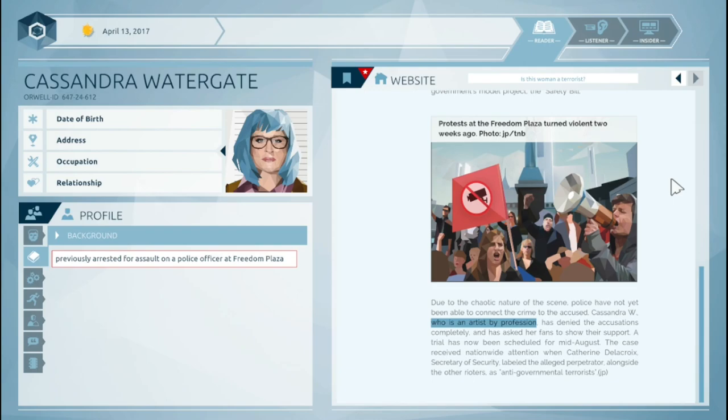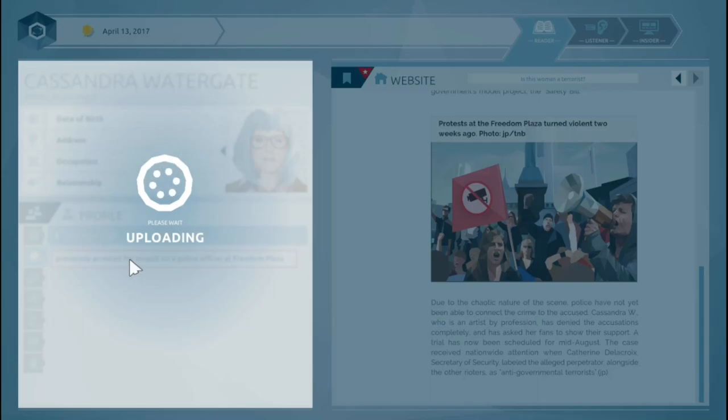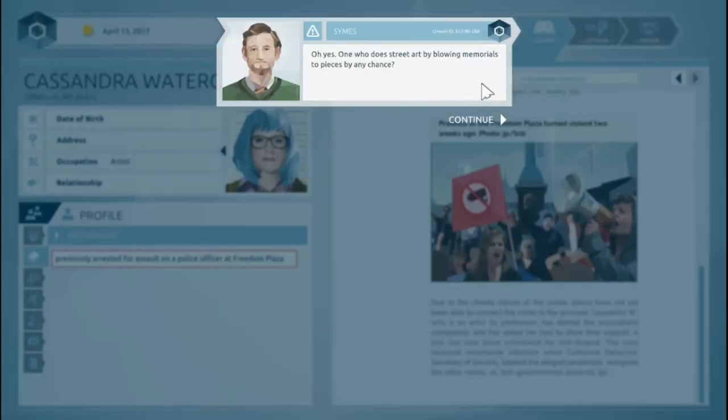The case received nationwide attention when Catherine Delacroix, Secretary of Security, labeled the alleged perpetrator, alongside the other writers, as anti-government terrorists. One who does street art by blowing up memorials.